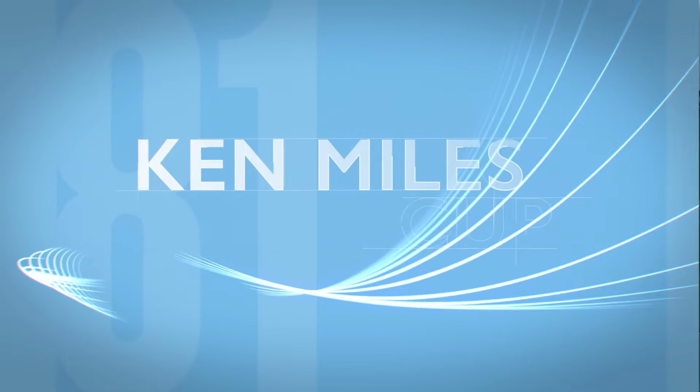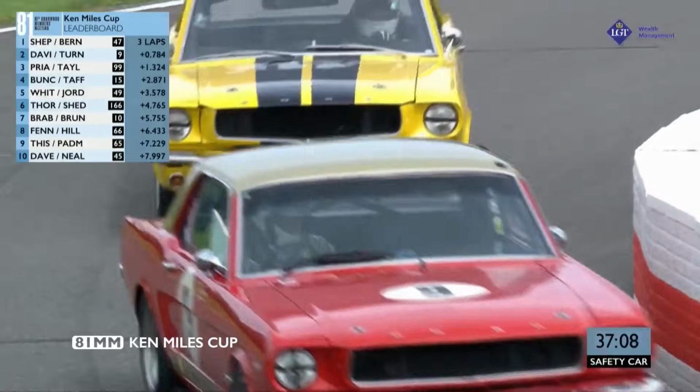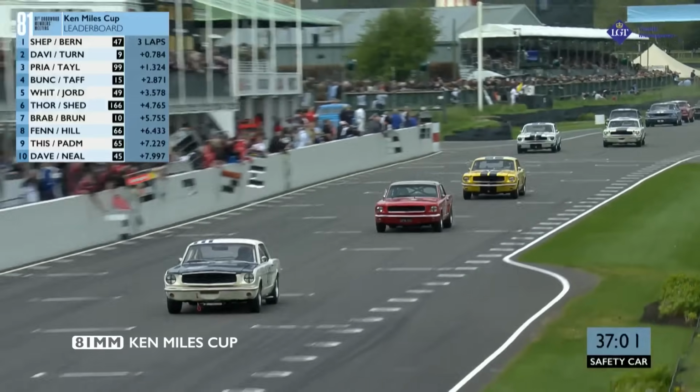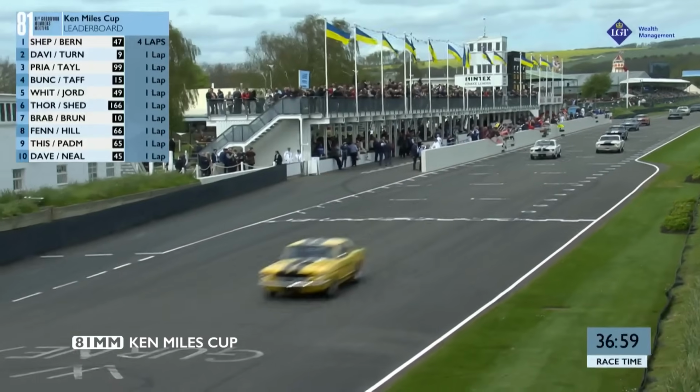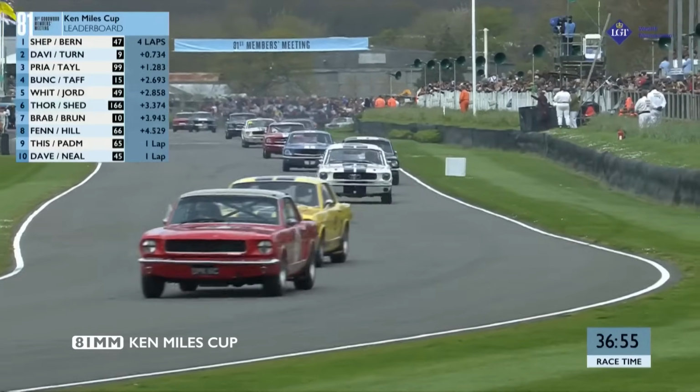Lovely move. Fred leading the way, and he's on the gas already. Look at him working nice and hard. Some tyre smoke coming out the back there on the exit of the chicane. He gets a pretty decent start, with a nice little gap already over the car behind, 0.7 of a second to be precise.